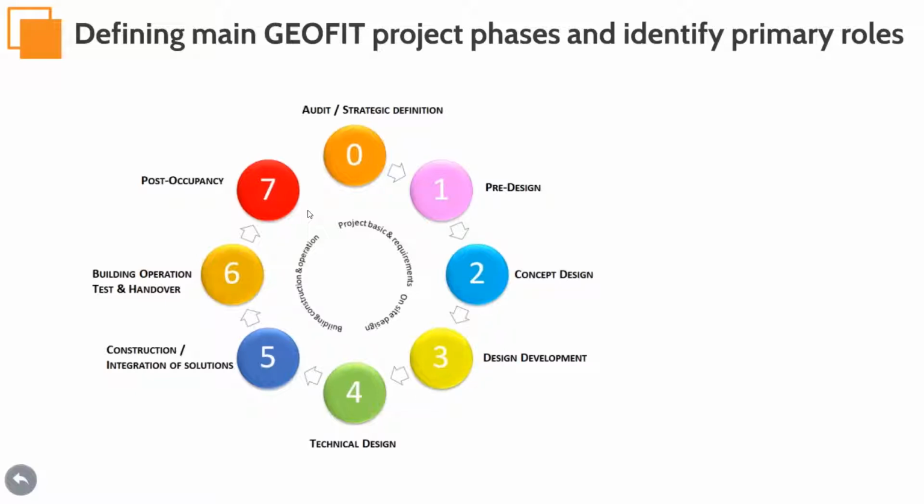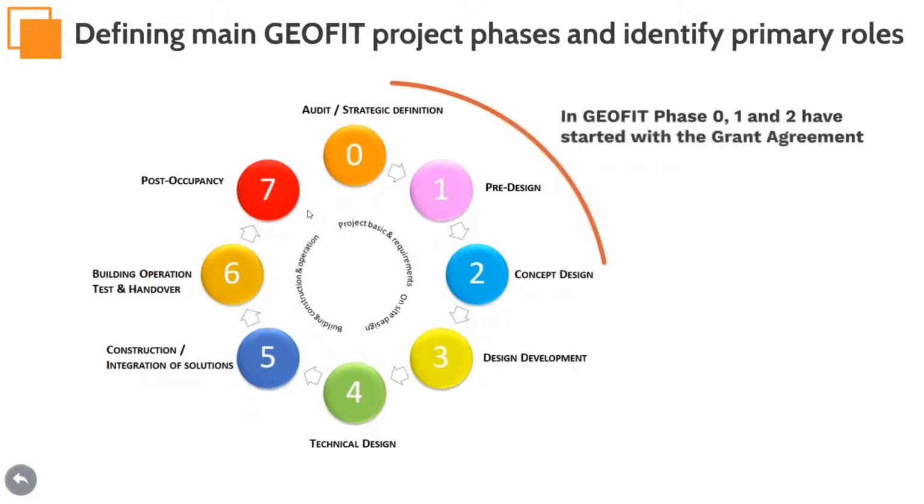standard construction. An important point to raise is that in GeoFit projects, like in most European projects, phase 0, which is about the strategic definition, phase 1, which is about the pre-design, and phase 2, about the concept design, are already initiated within the grant agreement. So indeed, some technological choices are already made, objectives are fixed, and so on. This particular aspect was taken into consideration in the IDDS framework for GeoFit.